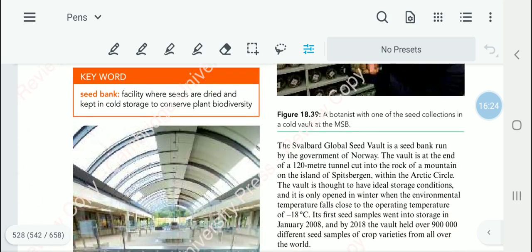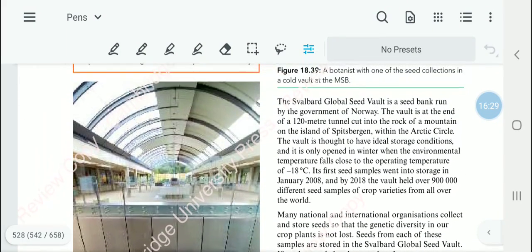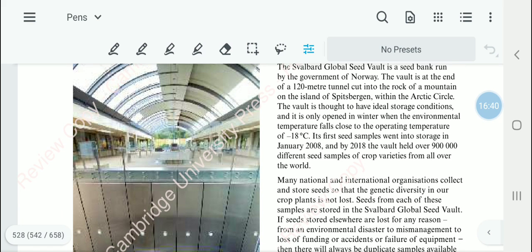Then there is another, the Svalbard Global Seed Vault, that is run by the government of Norway. It is at the end of a 120-meter tunnel cut into the rock of a mountain on the island of Spitsbergen within the Arctic Circle. These conditions are thought to be the ideal conditions for storage.